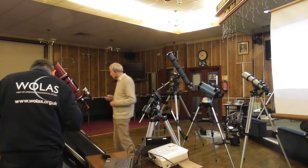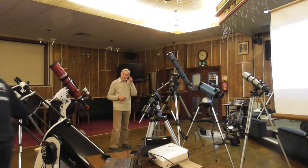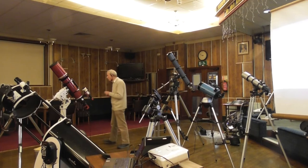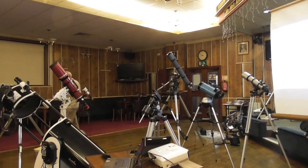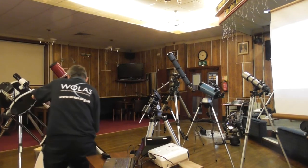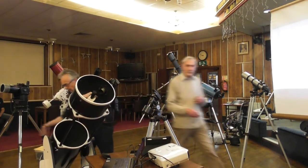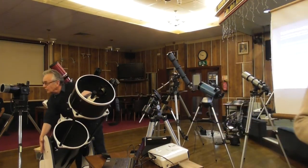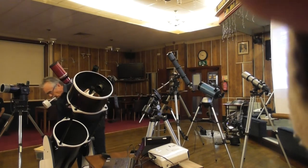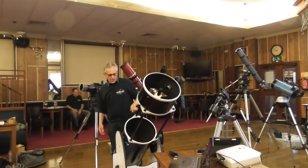Hello? Yeah, that's working. This is my telescope. This is not my telescope, it's WOLAS's. It's available for loan, so if any of you are interested in borrowing it, let us know. This is a Dobsonian telescope, which is £1,200 or so in this size if you buy that version without the motor, just manual control. Invented by John Dobson in San Francisco in 1975 or thereabouts.